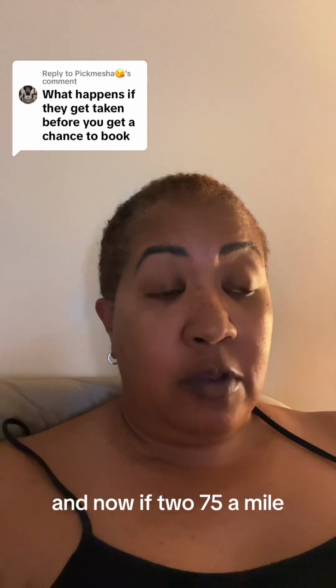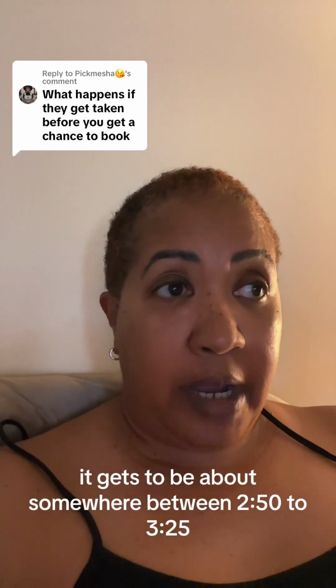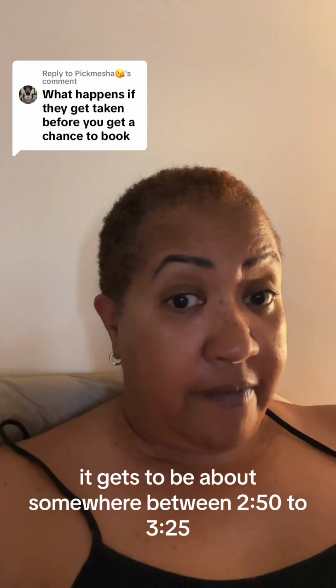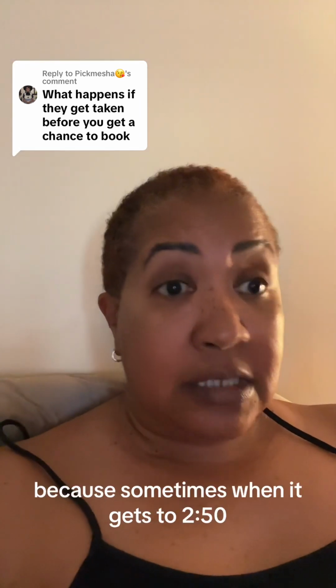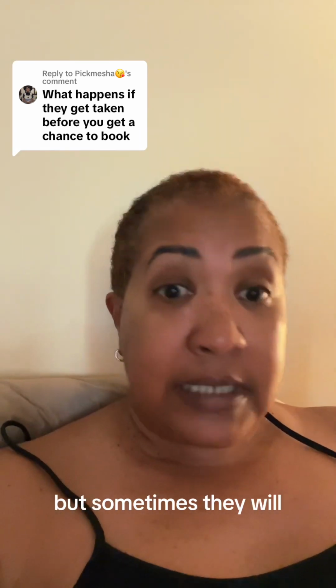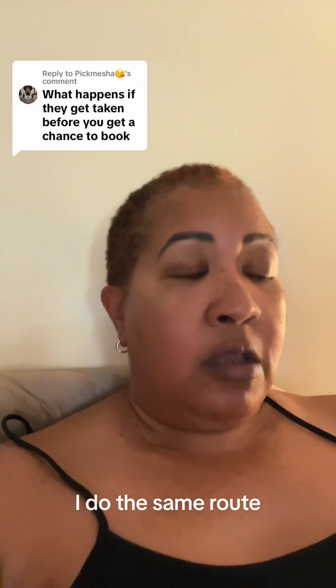Now, $2.75 a mile, which in my market in the afternoon gets to be somewhere between $2.50 to $3.25, it just depends. Because sometimes when it gets to $2.50, people take them, so then they're gone. But sometimes they will be there, because I like to do the same route. I don't like taking random routes. So I do the same route.